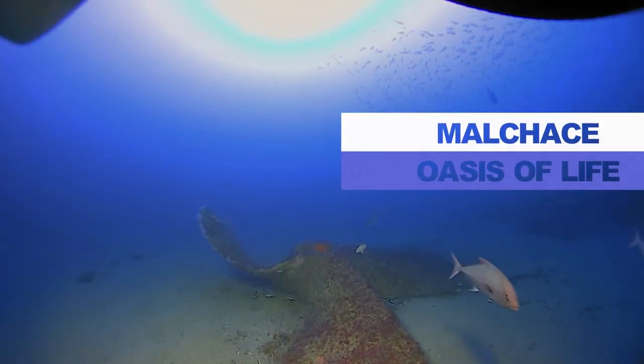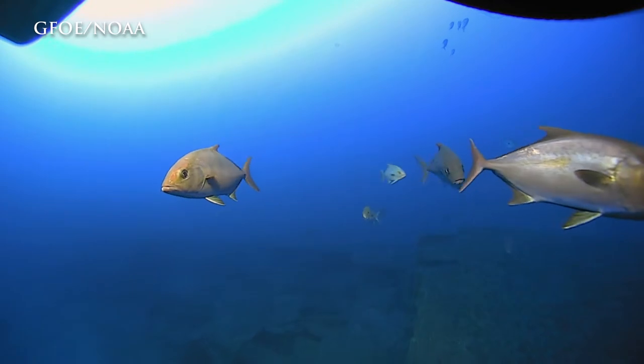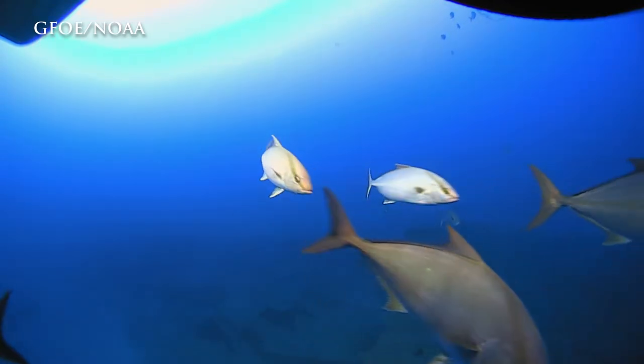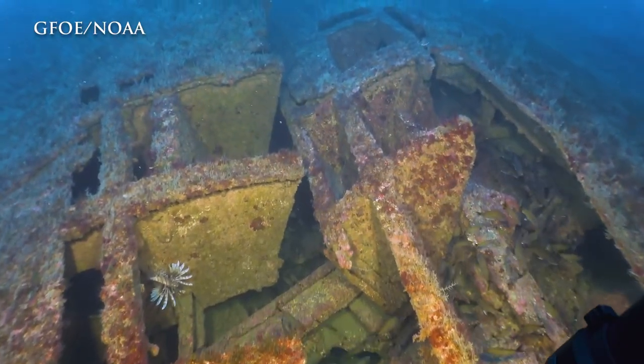Again, what we're looking at here is the World War II freighter Malchace in 205 feet of water. We're off the coast of North Carolina, south of Ocracoke. It was actually sunk on April 9th by the U-160 by two torpedo hits on the port side.